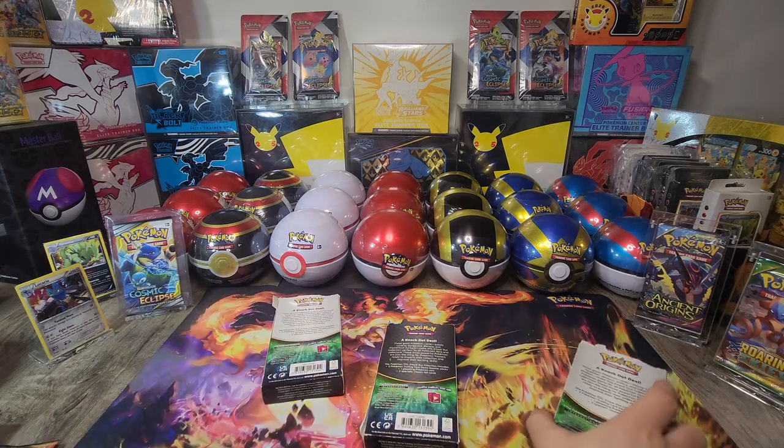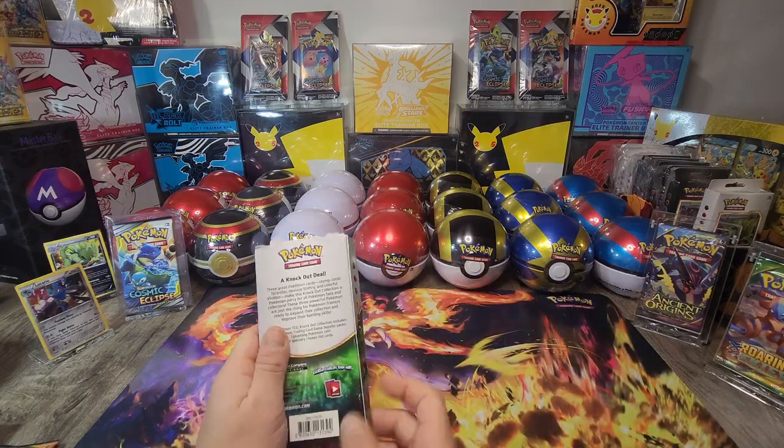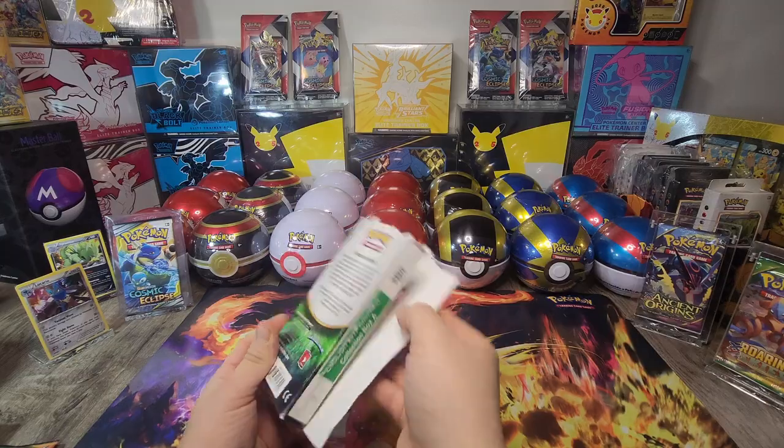Alright, cool. Let's see. So now what about the older version of the box? The older version of the box. Is there a code or something printed on the inside? There you go.